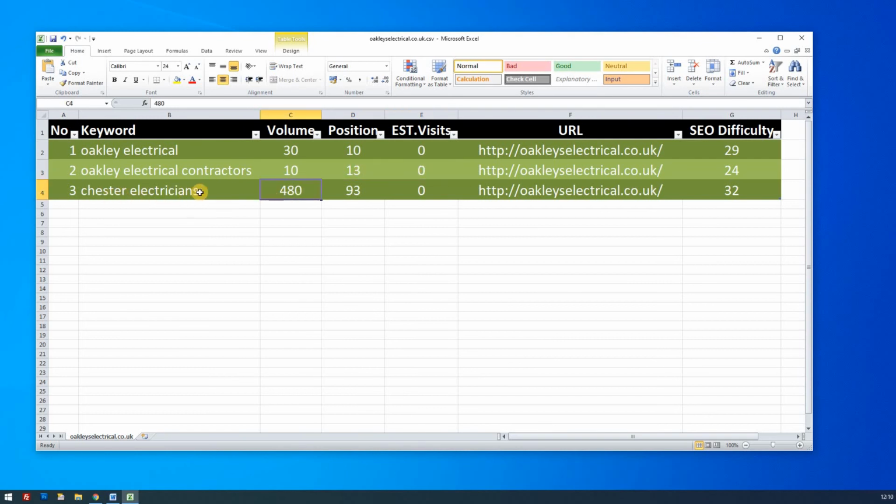This is the one to aim for though. Chester Electrician seems to get a lot more volume. There's 480, so that might just be a combination of different keywords on your website because of your name and because you're an electrician. You're 93 on that. So if you were to mention that quite often in one of your descriptions on your landing pages, then you may find that there's some traffic to tap into there. And of course, these are just the 3 that currently bring something to your website that I could find. There's no doubt a lot more keywords to aim at. So that's something that hasn't really been tapped into on the website at all if you're wanting more traffic.